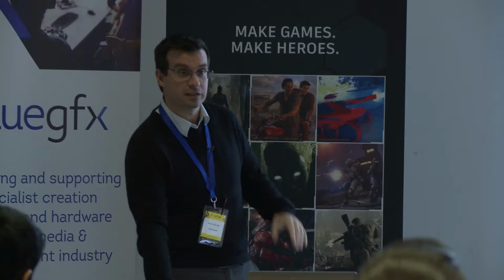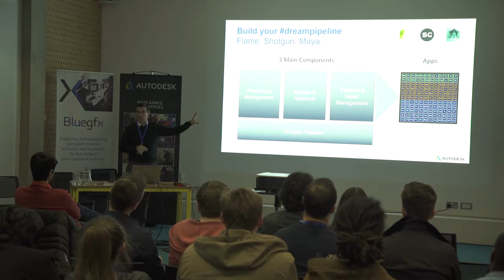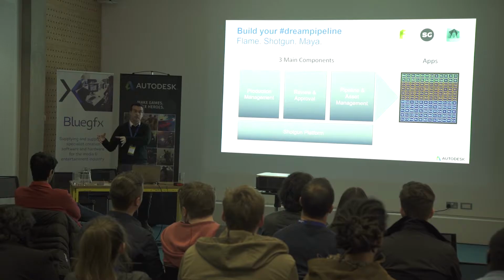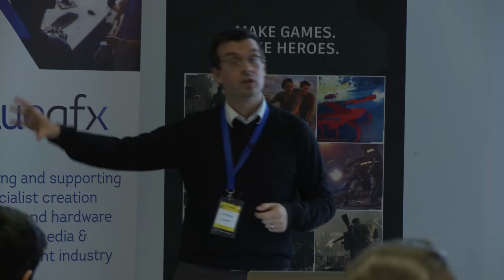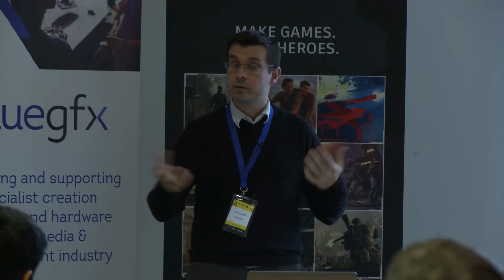So the product itself, Shotgun, big cloud-based thing, has a couple of different components to it, and we're going to just illustrate what those are. There's the production management side to Shotgun. This is essentially if you're managing the project, if you're the one responsible for making sure this shot is going to come out on time, and you don't want to spend two weeks too long working on something only to realize you've forgotten a few changes to a model or whatever it might be, you're going to be the production management side. So you're going to be working with it in that mode.